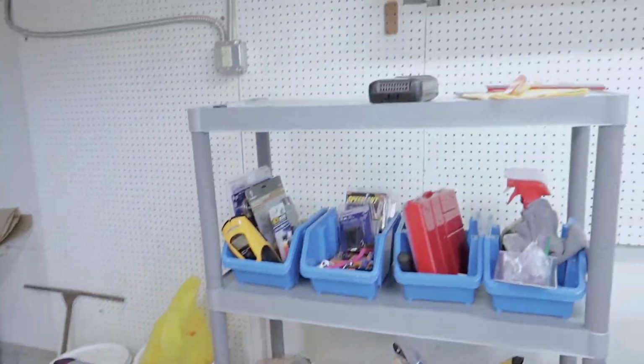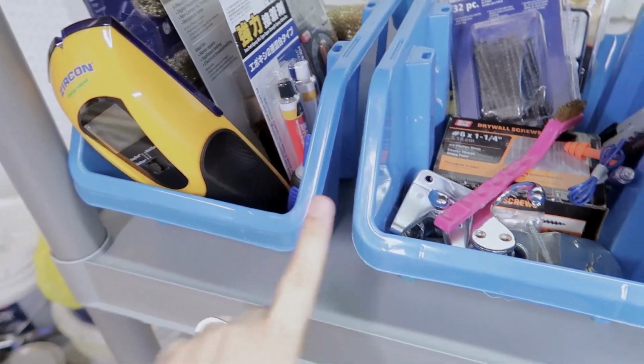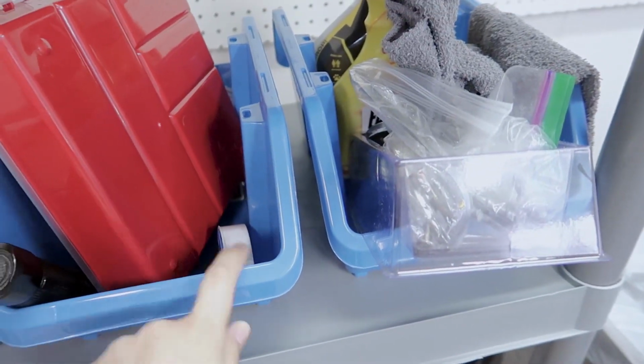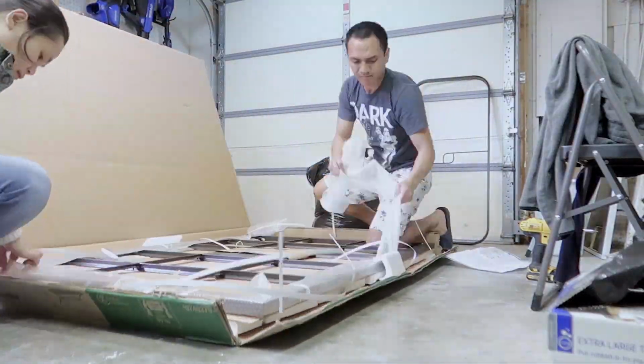Sorry, it's a mess here. It's a mess. This is my idea, by the way. I bought Ian this from the dollar store. My idea, and look, he just throws stuff on it and didn't even organize it.